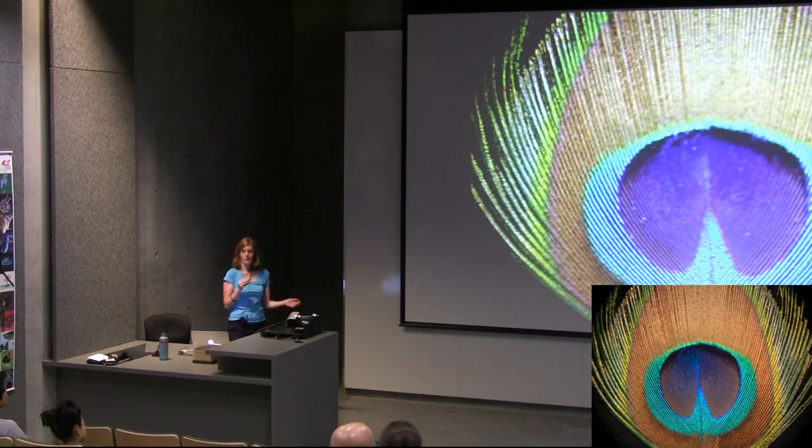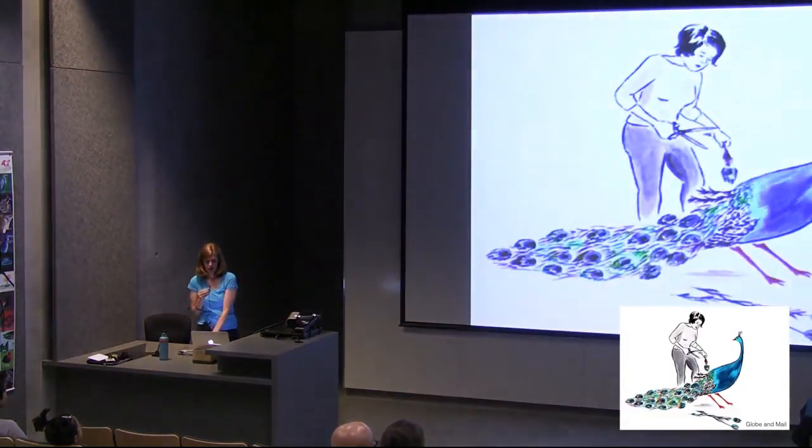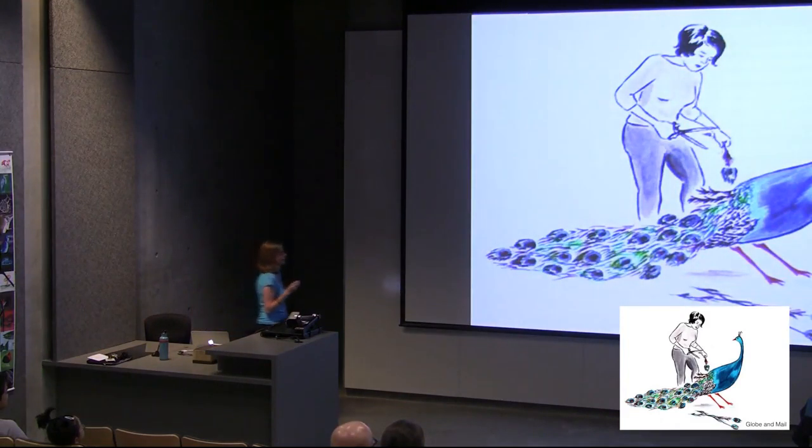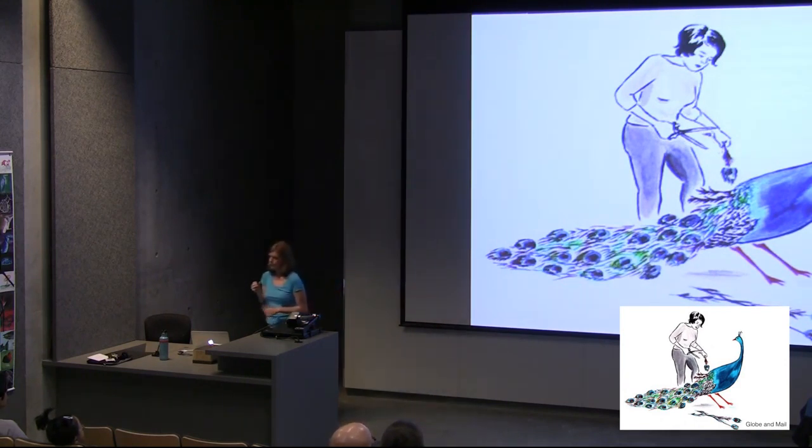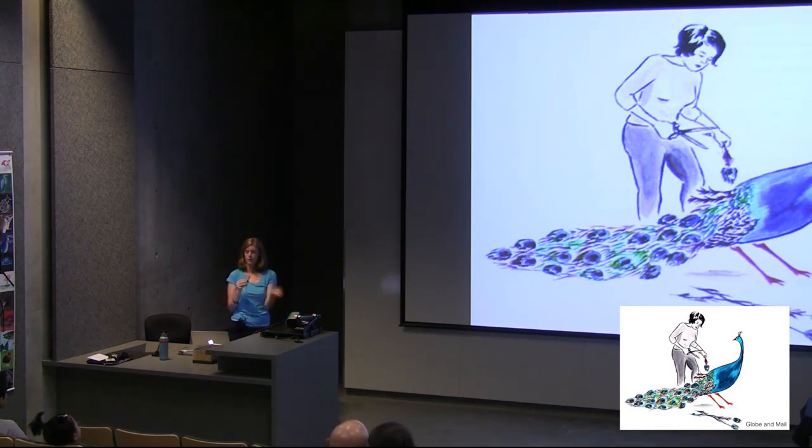Okay, so one thing we've learned is that color is really important. In a couple of the populations I studied, I captured the males before the breeding season, and I just removed a couple of feathers from each male. This doesn't hurt them. It's like getting a haircut or getting your nails trimmed. And then I took those feathers back to the lab and measured the color of the feathers. And we looked at the correlation between those colors and how much the males mated.